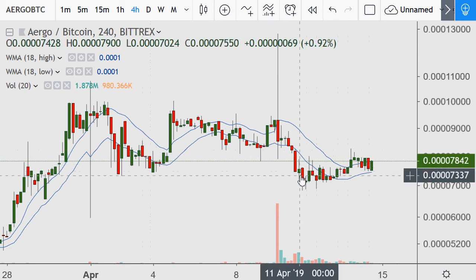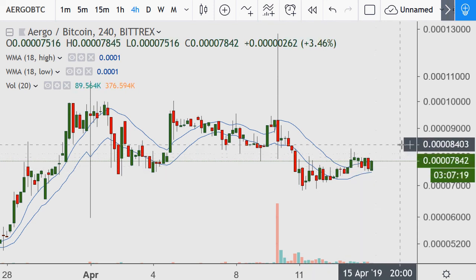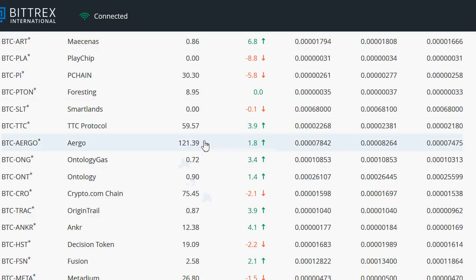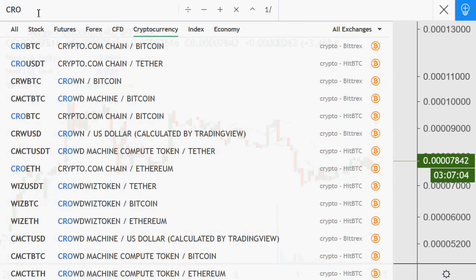And within the 16, 18 periods it's doing this, we see how it looks like it's trying to break out, but it's probably the second best at TTC right now. Okay, let's look at CRO. And again, all of these got the star, so that means you cannot trade it in the States.